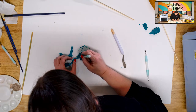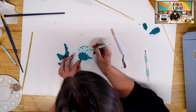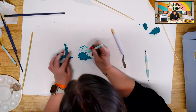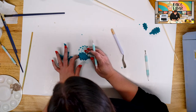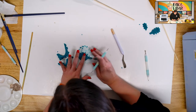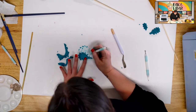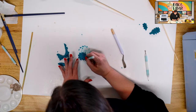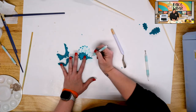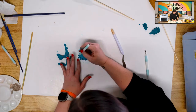I ended up baking this at 130 degrees Celsius, 275 Fahrenheit, like 25 minutes. They say that based off of the thickness of your clay, there's different increments for that. Now I'm just cleaning up the edges a little bit.